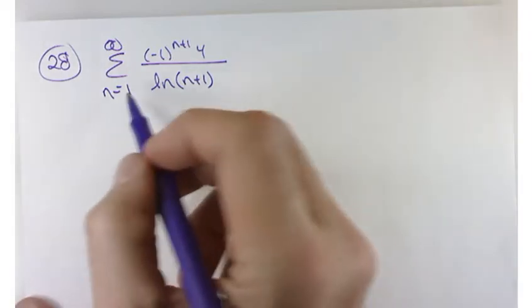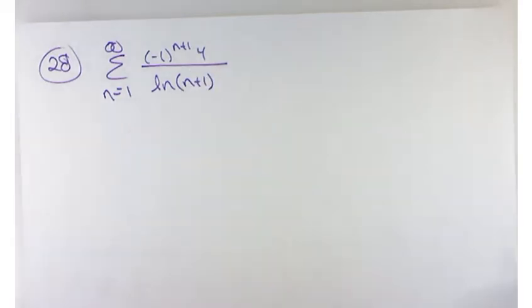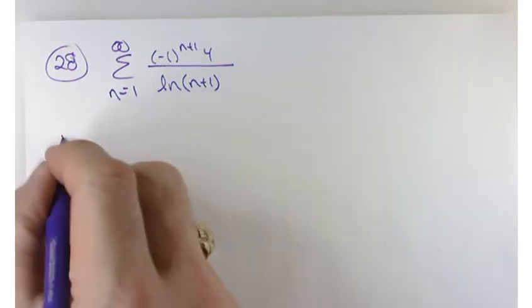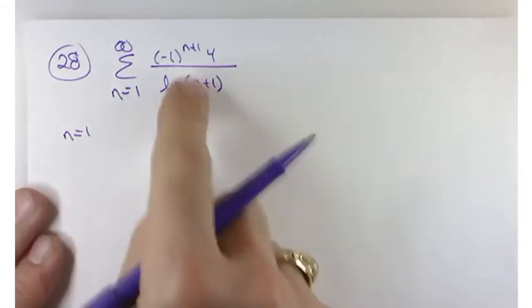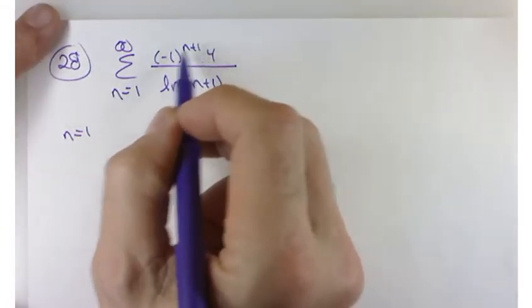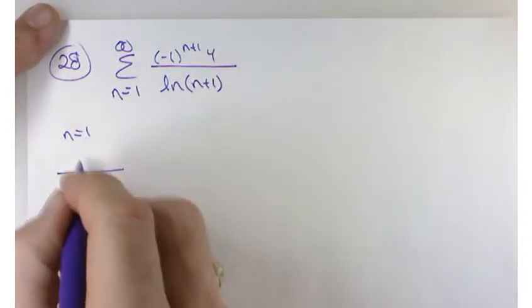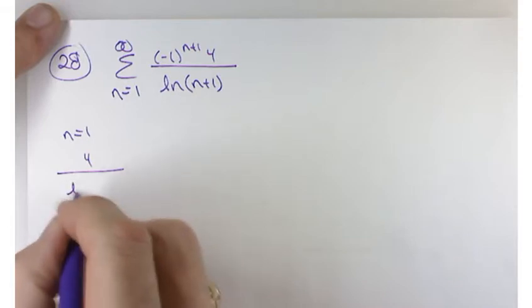So it means you have to plug in n equals 1, n equals 2, n equals 3, all the way up to 6, and then add them all up. I'm not really feeling inclined to do that by hand. Maybe we can list them out. So for n equal 1, it would look like this. Negative 1 to the 1 plus 1, it's really negative 1 squared, which is positive 1. So I'll get 4 over the ln of 2.